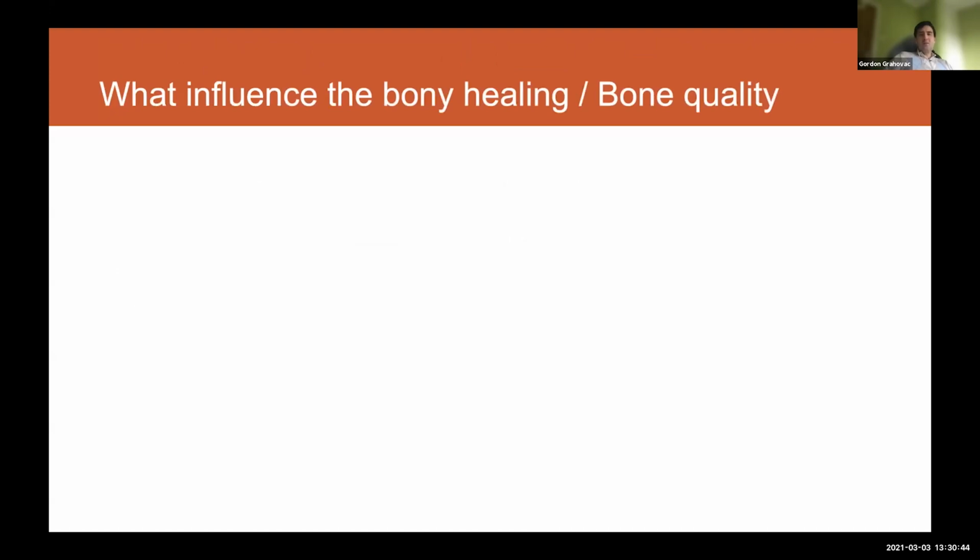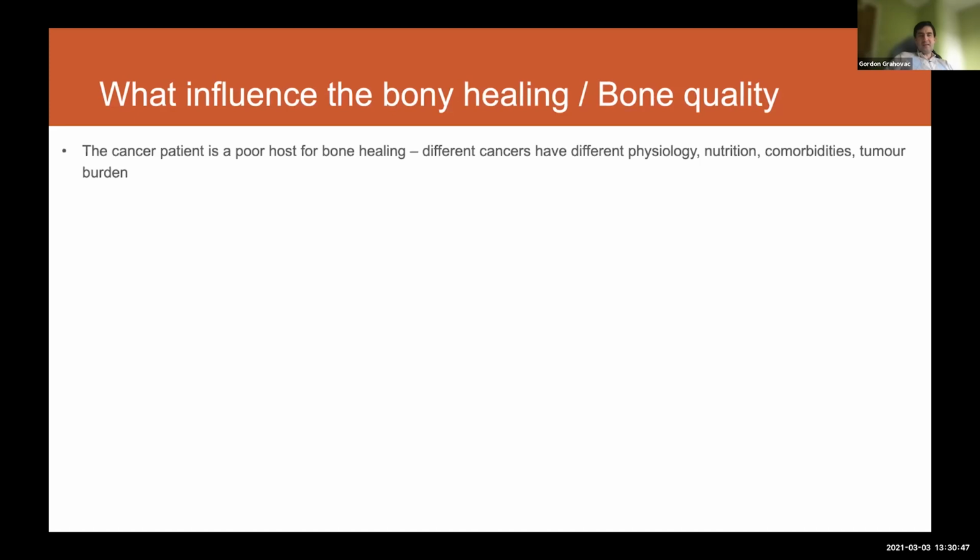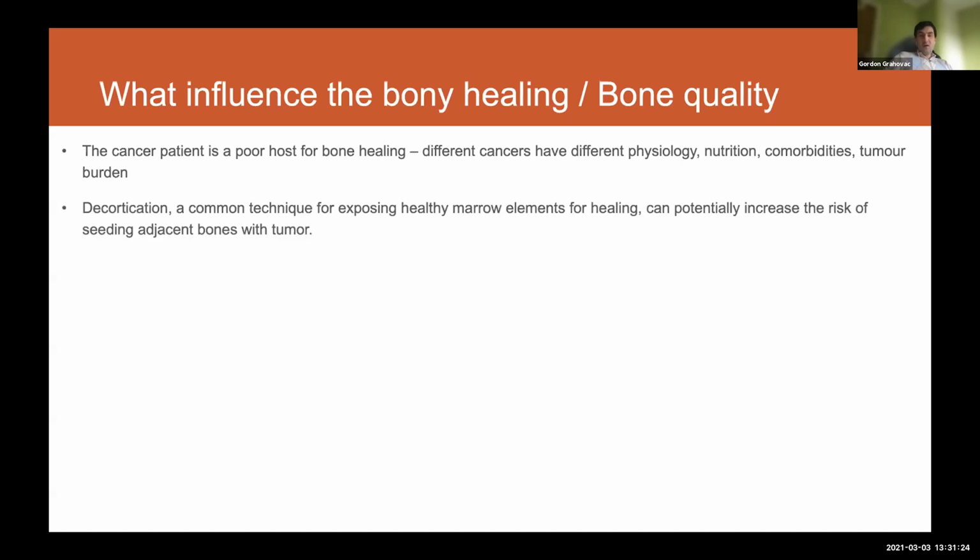But what will influence bony healing or bone quality in patients with metastasis or cancer? Every patient with metastasis is a poor host for bony healing. Different cancers have different physiology. Multiple myeloma has a huge bone turnover, especially when you start treating with chemo and radiotherapy. There is also poor nutrition, malnutrition, and different comorbidities. We are treating patients of much higher age, in whom bone quality, turnover and biology are much more impaired. And of course, the tumor burden, because the tumor will cause increased bone turnover and destruction around the operated site.